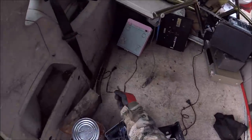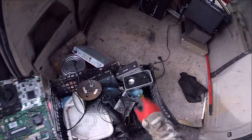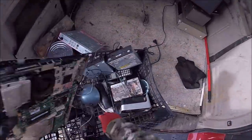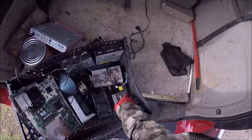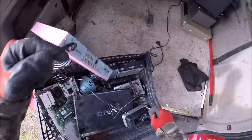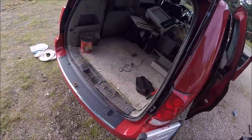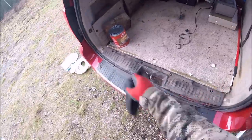Frying pan. There's kind of laptop pieces here. So that's another computer. I don't know why the guy would throw this kind of crap in there, you know? Full trash. Total trash. Another laptop. Two laptops in there. Printer, trash.